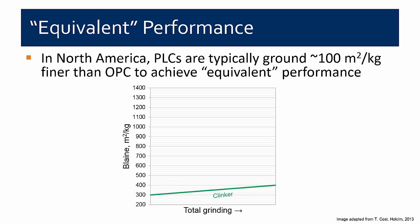So first we'll just show traditional Portland cement. Essentially what you're grinding is the clinker. There's also some gypsum in here, but I'm going to ignore that for the purposes of this illustration. As you grind the clinker longer, it becomes finer. Typically, these are ground for ordinary Portland cements till they get a fineness of about 400 square meters per kilogram.